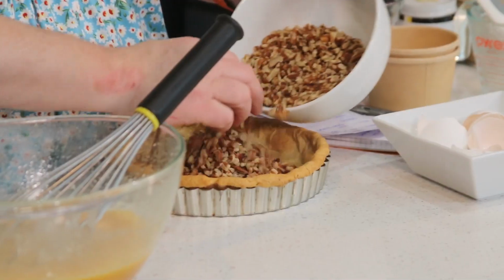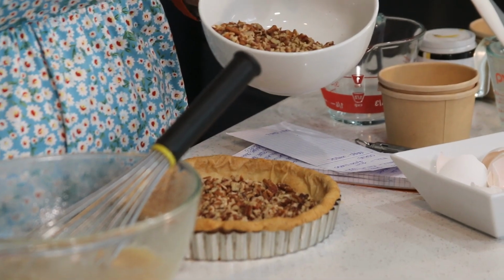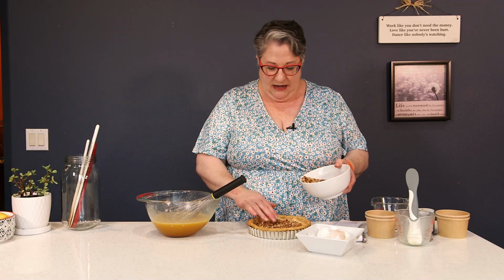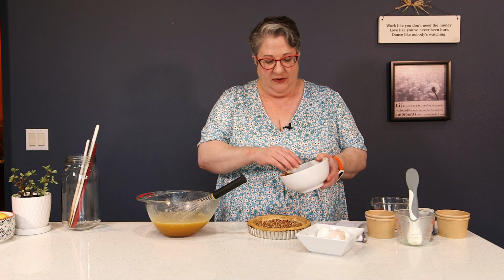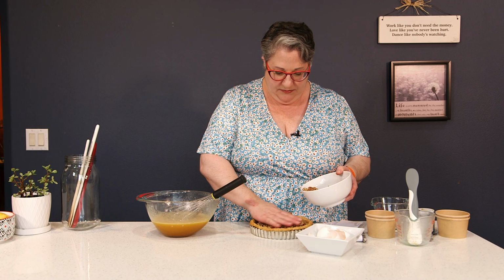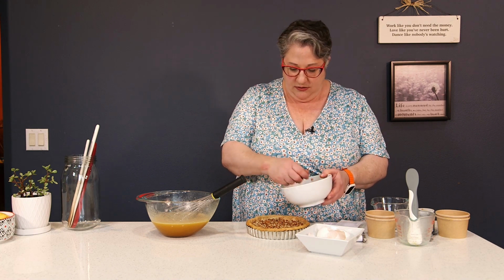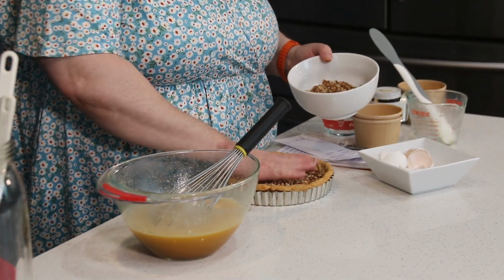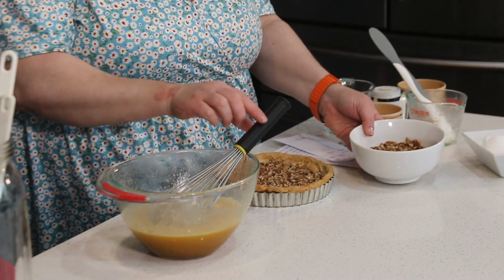So I'm gonna load it up, and I can tell you I have never measured my pecans. I do it by eye. I am looking to cover the shell with just the tiniest amount of crust peeking through when I push it. And then sometimes once I add the filling, I can tell I need a few more pecans. So that looks good to me, but I might add a few more once I pour in the filling.